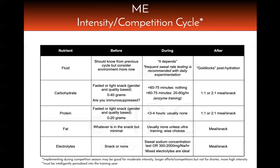In terms of protein, we don't need a lot more protein. In fact, the recommendations stay the same, 0 to 20. You don't need a lot of protein, especially before you hop in the saddle and go out for a ride. We're going to talk about protein afterwards, which becomes a little more important. Same thing with fat, same thing with electrolytes, same recommendations. The big showstopper was we need to start adding carbohydrates in that pre-feeding. Even if you've done fasted training, we need to start adding those in.